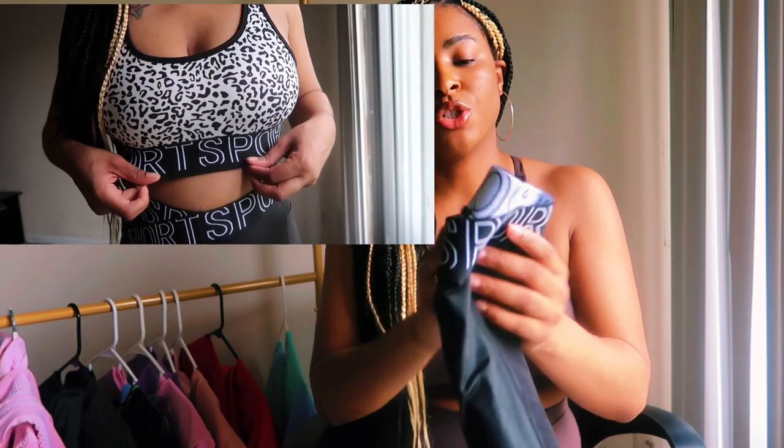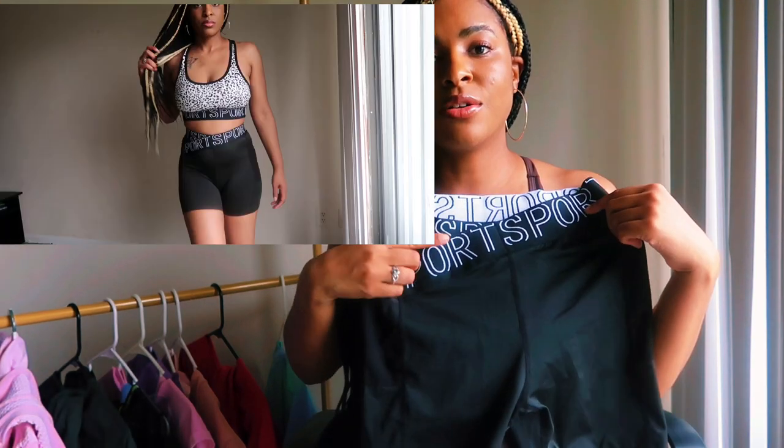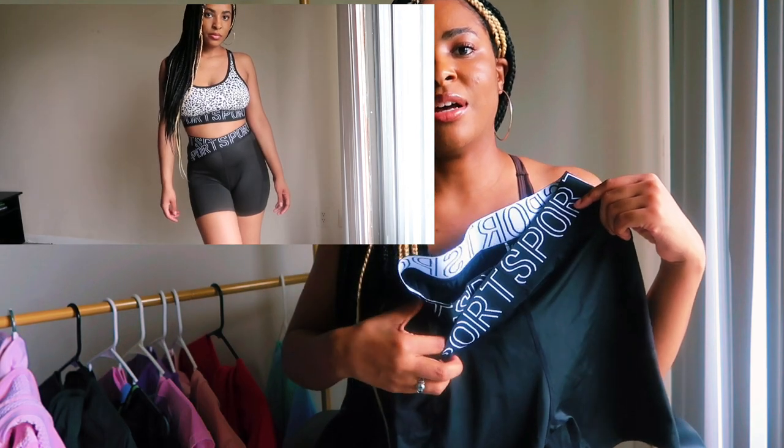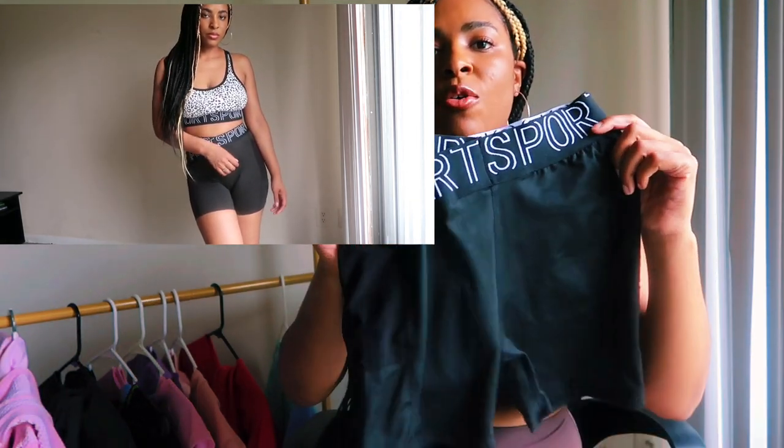And then here go the shorts. I love the little detailing right here. I thought it was a little pocket or something, but it's not. It's open right here and it's just a little detailing.